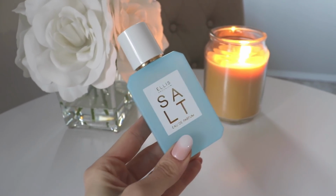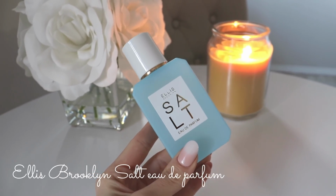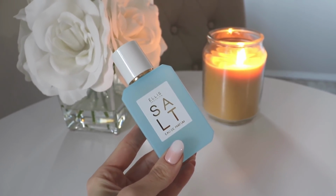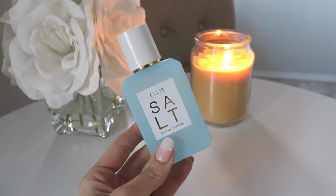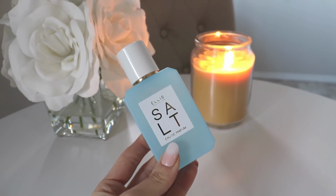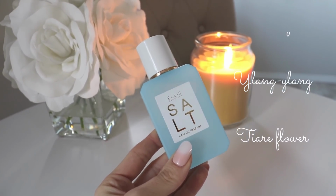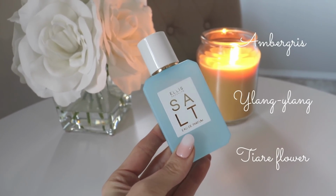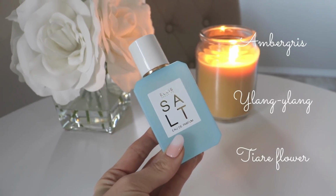Okay, you guys, so the first one we're going to talk about is from Brooklyn Ellis or Ellis Brooklyn, I'm not sure which it is, and this is called Salt. And I basically ordered this one because, as many of you probably know, I love a good salt fragrance, and I love salt and ambergris in my fragrances, so this one just sounded right up my alley. I also kind of fell in love a little bit with the bottle, and yeah, I had to try it. So this fragrance is comprised of only 3 notes that they talk about, which is ambergris, ylang, and tiare flower. And what you mostly get from this is mostly ambergris, and then it just smells like kind of a mixture of tropical flowers, and you could almost swear that there was coconut in it, although there is no coconut, but it definitely has like a true beach sunscreen kind of a vibe.